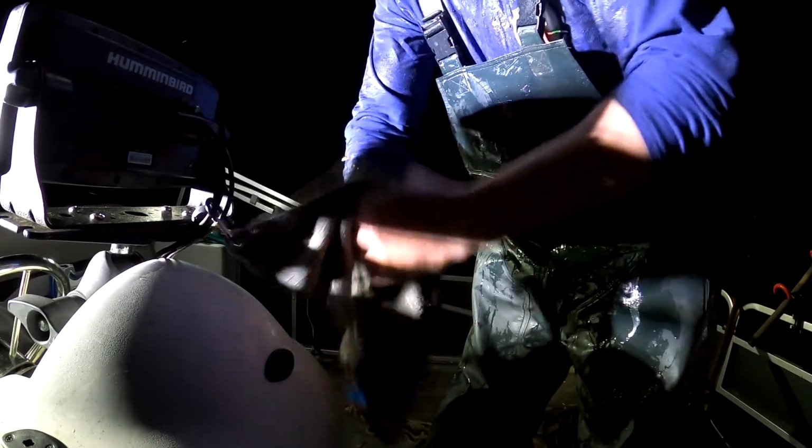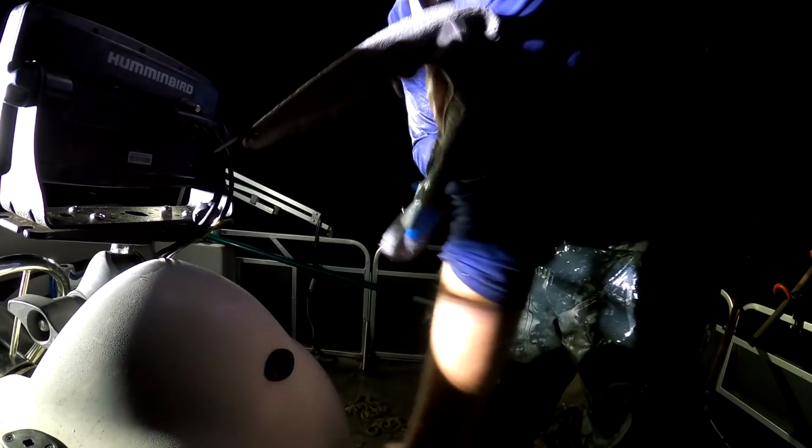Oh, everything about me is slimy now. There we go, 30-pound flathead, about a 7-pound channel, a 45-pound blue catfish. All three of the catfish seem to have no problem feeding during a supermoon.